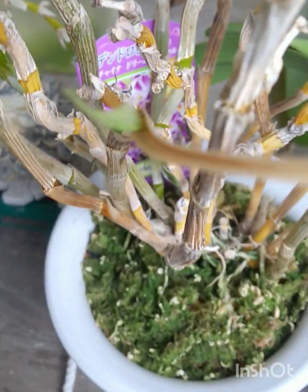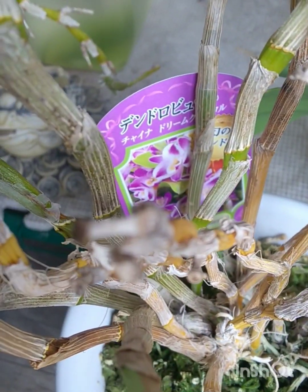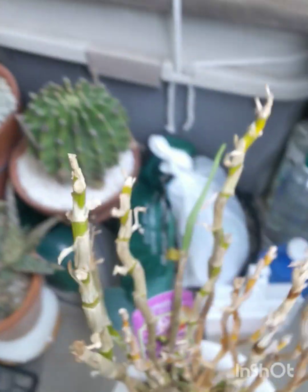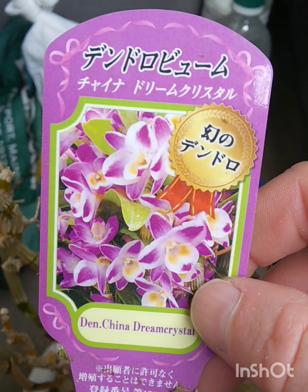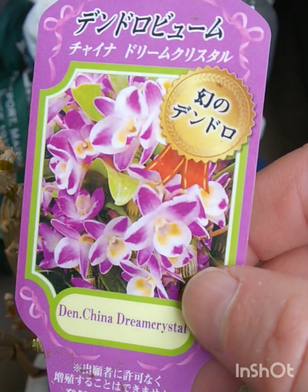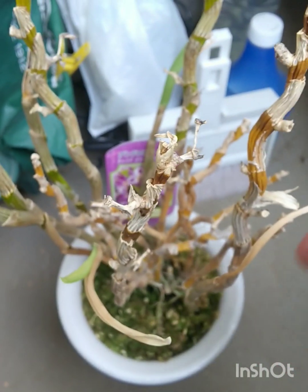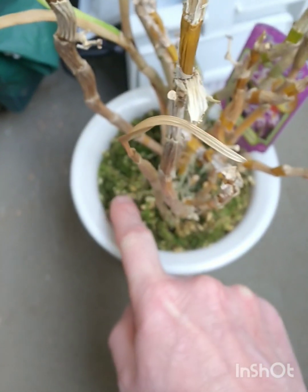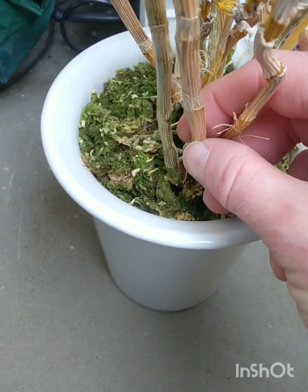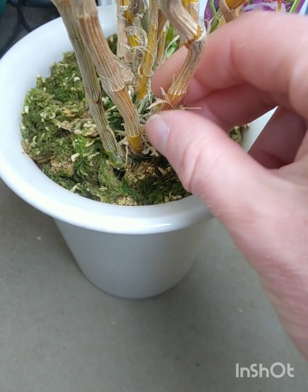Down here is what's left of a beautiful China Dream Crystal. This one got a hard time from summer. Look at the flowers on that. I loved it, and now I'm heartbroken looking at this thing. It's actually a little bit too moist. I shouldn't do that. I should keep it on the dry side until it tries to whack up some canes, because it could rot. Well, this stem needs to be cut off.